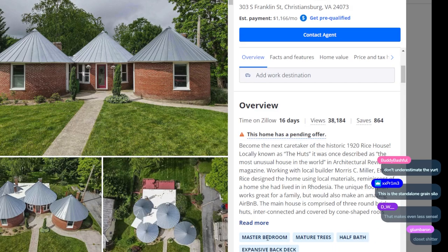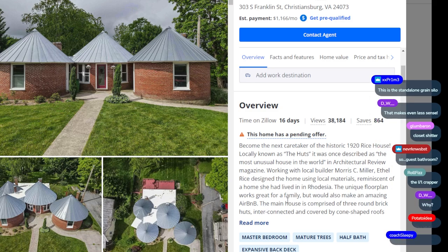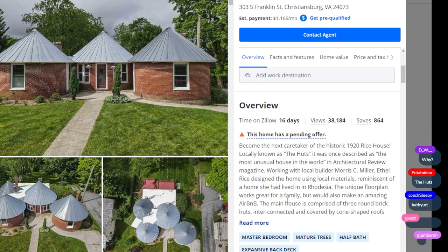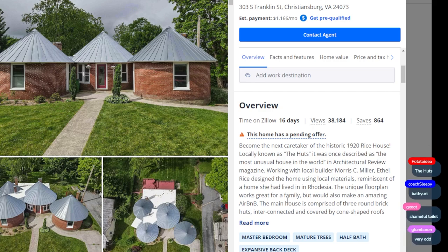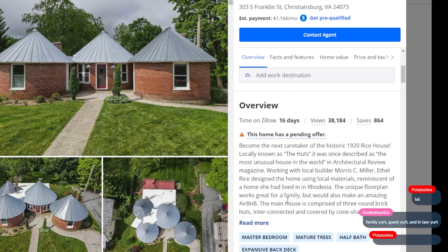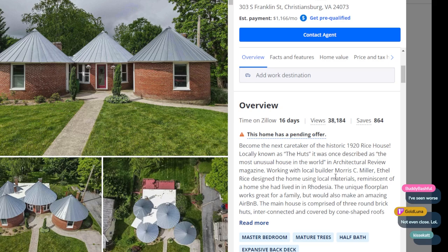Mature trees, half bath, expansive back deck. Become the next, oh my God. This sounds like a curse or some sort of a dark bargain. Become the caretaker of the historic 1920 Rice House known as the Hut. It was once described as the most unusual house in the world. This is the most unusual house in the world? Oh, this is... Okay, wait. The Rice House is the most unusual house in the world. This is just the caretaker yurt. I think that's what they're saying.